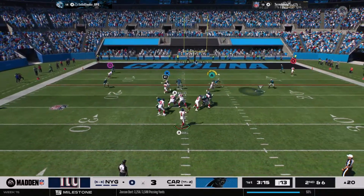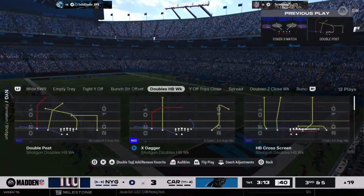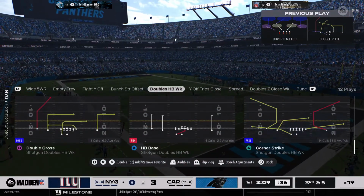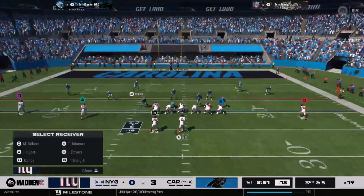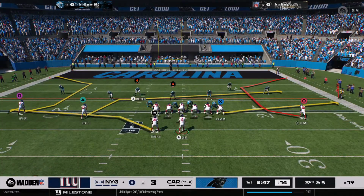Throwing is Dart. He connects with Hyatt. They'll be a gain of just a yard, and it brings up 3rd and 5 now. As a defense, you're more balanced when you're in zone coverage because you're able to keep your eyes on the quarterback and see the play develop in front of you. You're able to keep the quick pass in front of them and stop it right at the line of scrimmage.